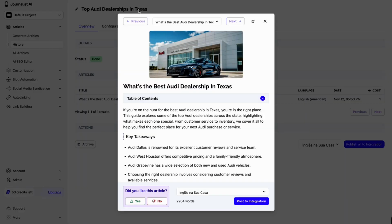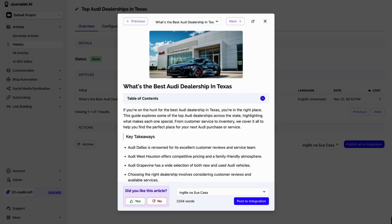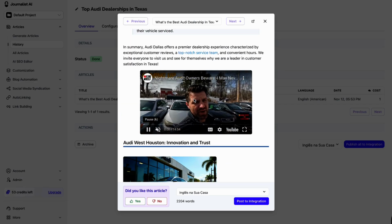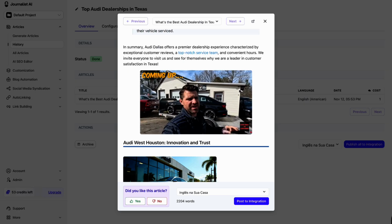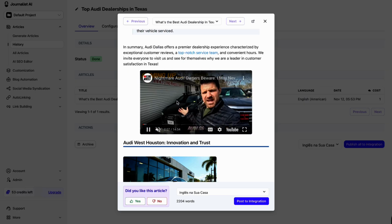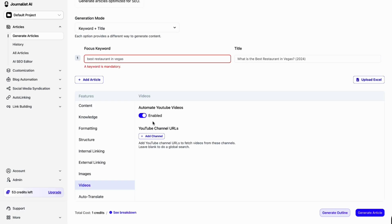Then images, in this case, I used AI images. This is AI, by the way. You can use stock photos or your own custom images if you like. Videos, as you see here, there are also in-article videos that are relevant to what the content is about. So none of this is random. The videos aren't random, the images aren't random, the content isn't random, the links aren't random. This is a video that's tailored to what the content is about. In this case, the article is about Audis, the car.